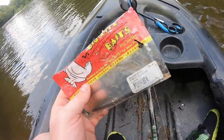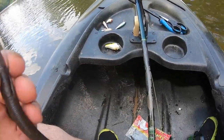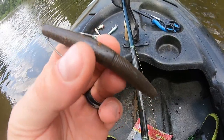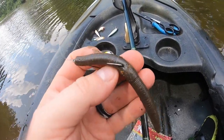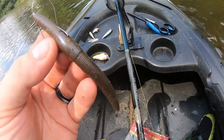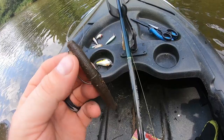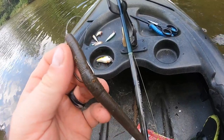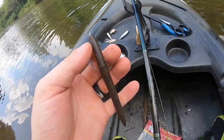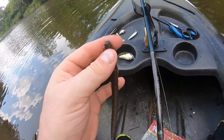It is a Big Bite Baits 5-inch Senko, and it is quite stout, that's for sure. I don't normally throw them with the hook exposed like this. Normally I keep the hook buried in the plastic to keep it fully weedless, but I figured since I'm generally fishing for really small fish here, that having the hook exposed where it doesn't have to get through the plastic may increase my hookup ratio, even if it's just small sunfish. So it's seeming to work so far.